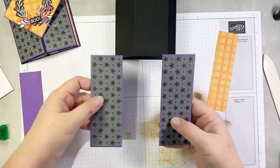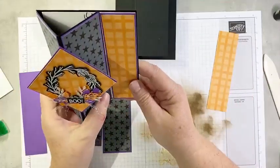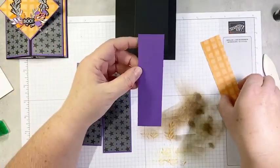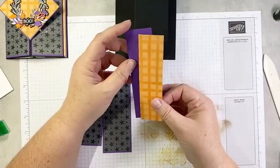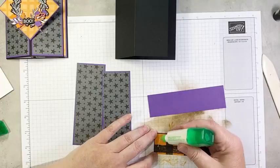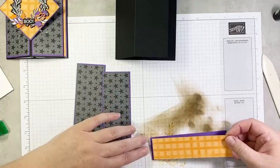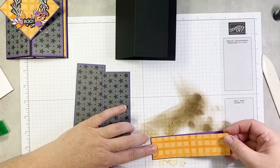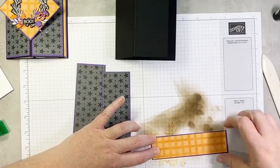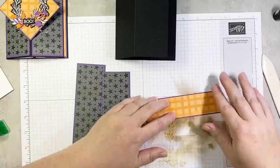There we go. Okay, and then this piece for the inside is going to be our catch to hold our easel. This one is cut to 1.5 by 5 3/8, and this one is 1 3/8 by 5 1/4. Okay, again, I will put those measurements into the video description so that if you want to give this card a try, even with different DSP and a different stamp set, it's a really fun, easy, fun fold that's got a real wow.